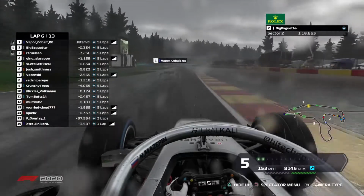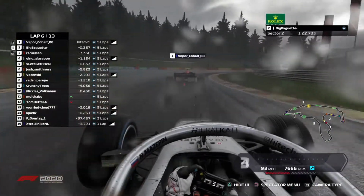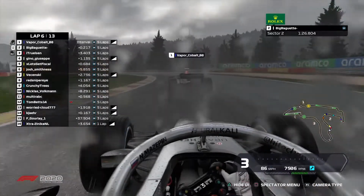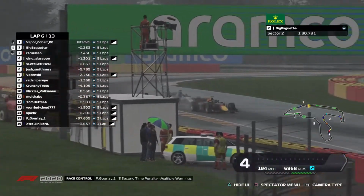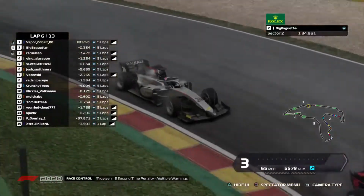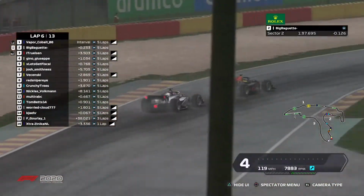Let's Get Fiscal has now closed the gap to around 6/10 of a second between himself and Gino Giuseppe. We will continue to keep an eye on that. But for now, this is certainly the competition as Big Baguette and Vapor Cobalt just fighting really tooth and nail for this position.